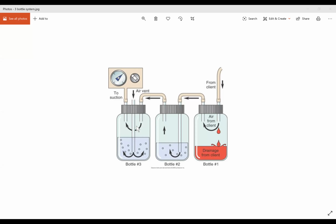It's not the wall that determines the amount of suction. It's only the water in the third column, in the third chamber, in the third bottle. The height of the water there will determine how much suction the patient receives, because it's the suction control chamber.